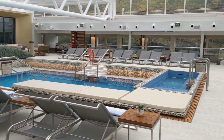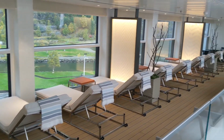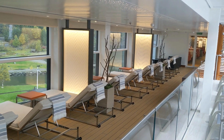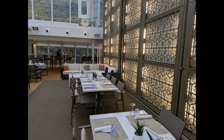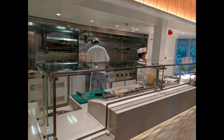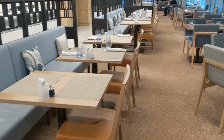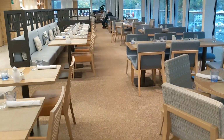Now heading up to deck 7, this is the other main hangout deck. So you have the main pool with a hot tub. Now these are my favorite spots, these chaise loungers along the side. I love cozying up there. You'll also find the pool grill here with some seating for lunch available. Just a reminder that Viking does include wine and beer with their lunches and dinners and these wonderful views.